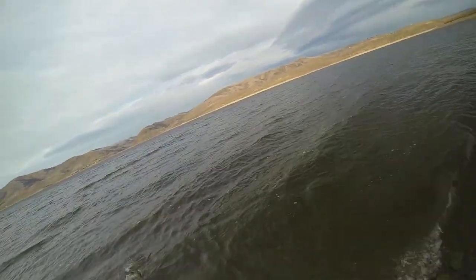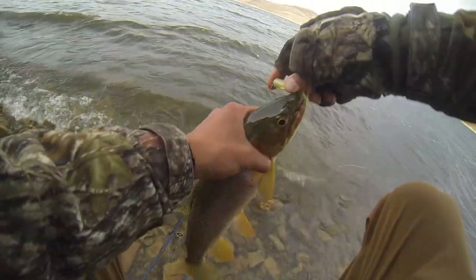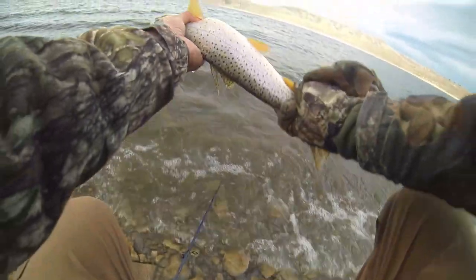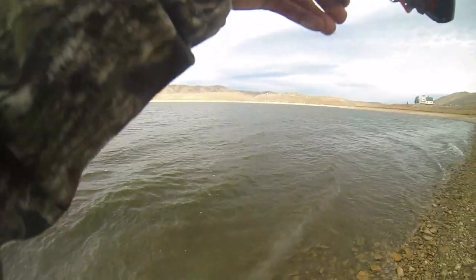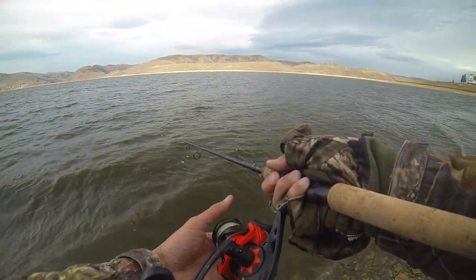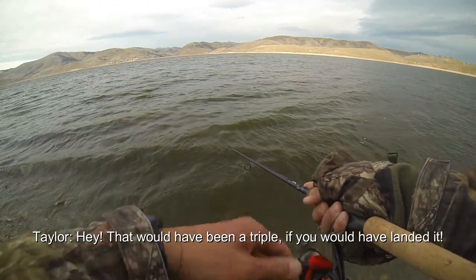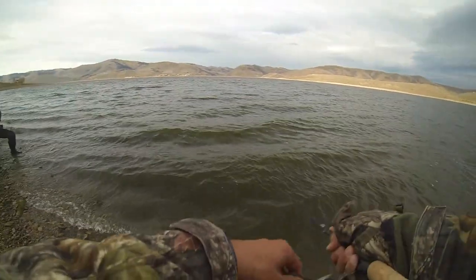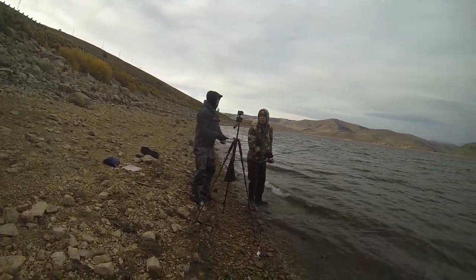All right, just got one. My GoPro battery's about to die, though. It came off. Dang it. Let's see if we can get another here real fast. Hey, that would have been a triple. Oh, you got two? GoPro, start recording. Nice.